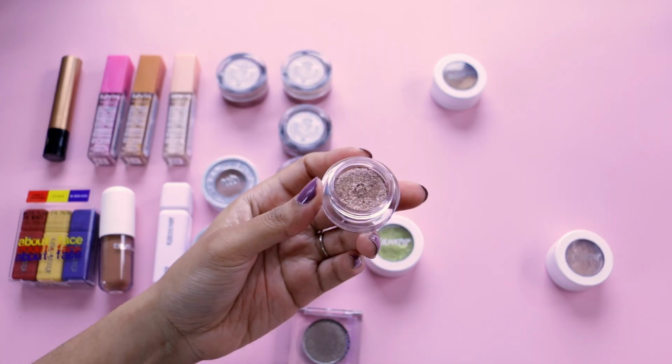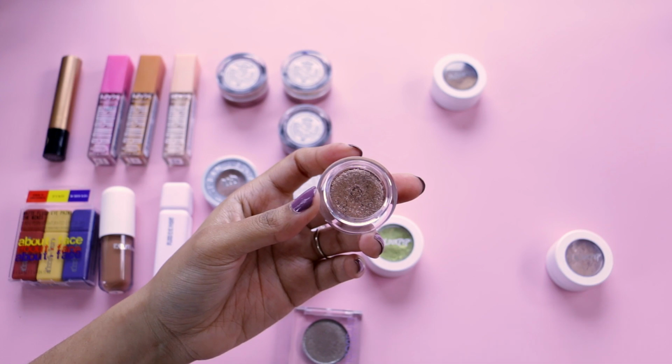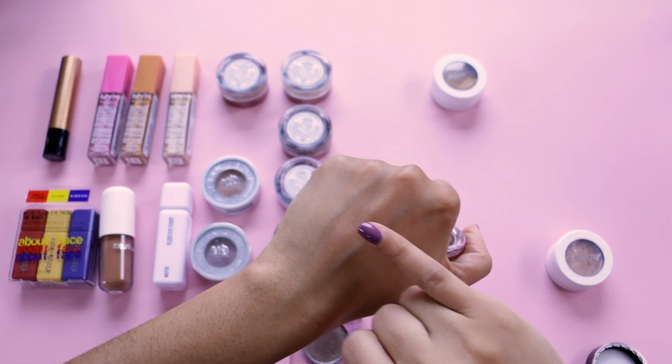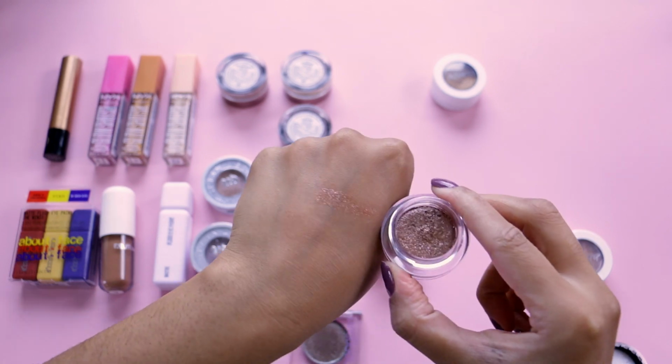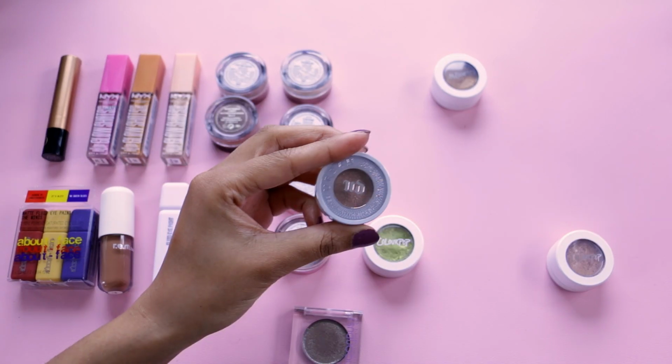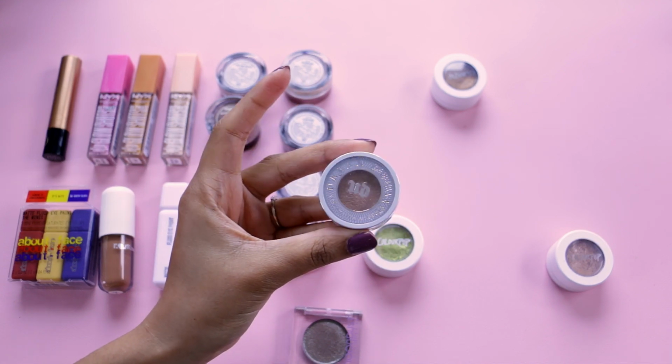This is the Hourglass Scattered Light in Ray, and it is definitely closer to what I was hoping the Lithium one would be. It's just a bit lighter and warmer of a sparkle. So I'll definitely be keeping this one. Space Cowboy, I could never get rid of you. Also, I love the OG packaging of this so much.